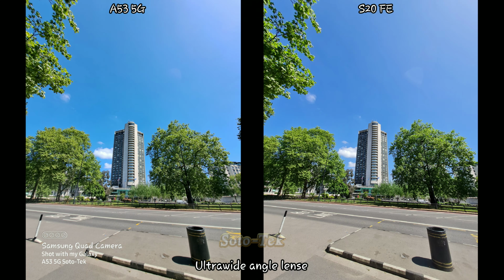Okay, now let's do this front-facing comparison. Galaxy A53 5G and Galaxy S20 FE, 4K 30 frames per second on both. But remember that you can record up to 4K 60 frames per second with the Galaxy S20 FE with both cameras, the front facing and the rear cameras.